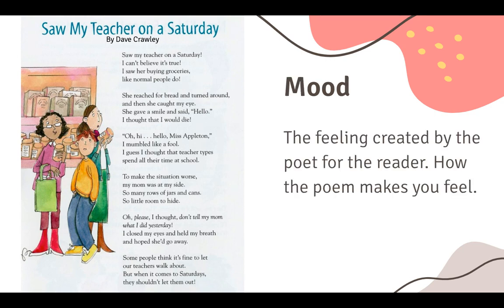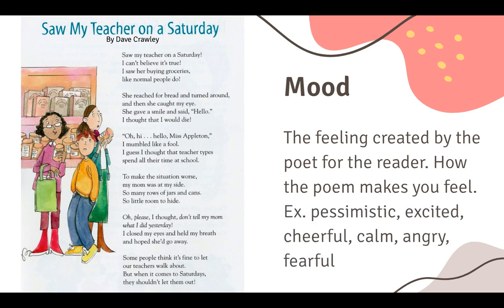Then we have mood. This is the feeling created by the poet for the reader. It's how the poem makes you feel. When you're reading this, you might feel a sense of embarrassment for the kid, or me as being a teacher, I got a sense of just the humor of seeing. I can imagine what the kid must have looked like and felt like being there in the store. So this is how the poem makes you feel. It can be pessimistic, excited, cheerful, calm, angry, fearful, all of those.